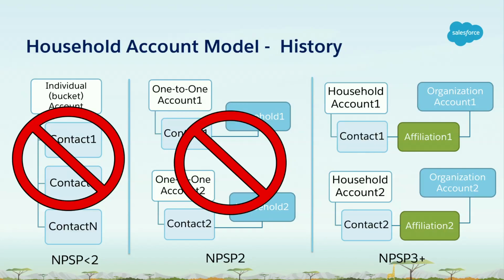But the short version is NPSP 3, the household account model, is what you want to be using, and what your nonprofit that you volunteer with should be using as well. I was just about to ask for any questions about that, but we'll just save those for the end.